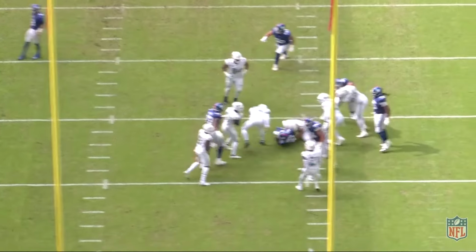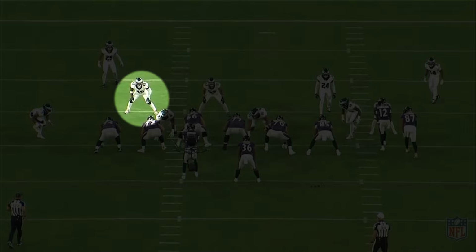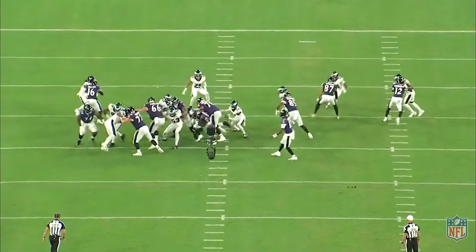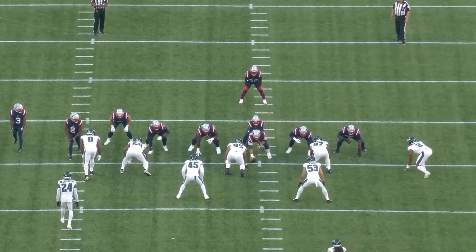But when we watch Devin White, he consistently steps so far up into his gap that he never ends up becoming a free hitter. He gets stuck on blocks or has to fight through traffic. That's something I'll be watching for in the future. In addition to that, I had concerns about White's physicality attacking blockers coming into the season. He still appears to be catching blocks more than delivering strikes.